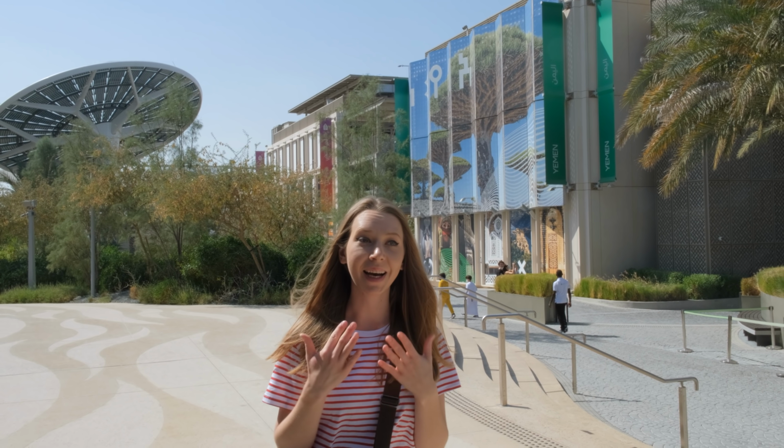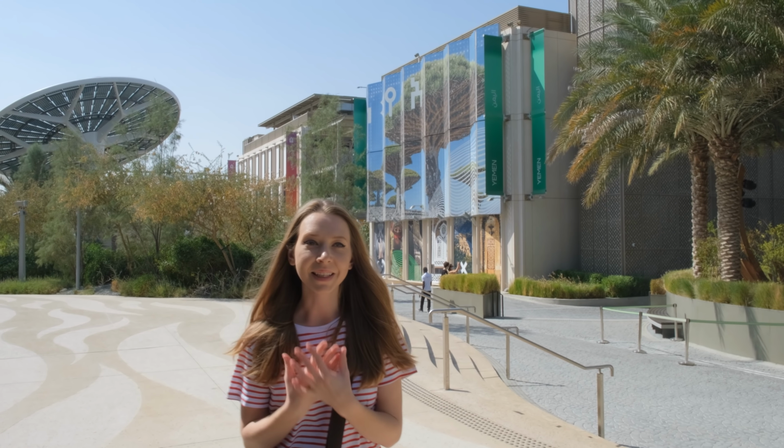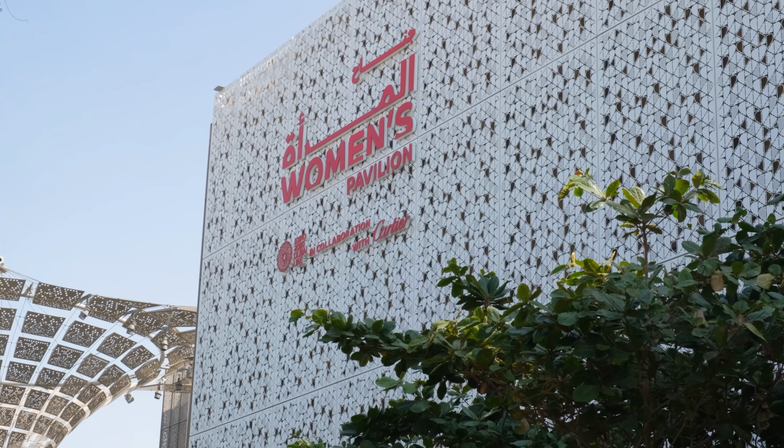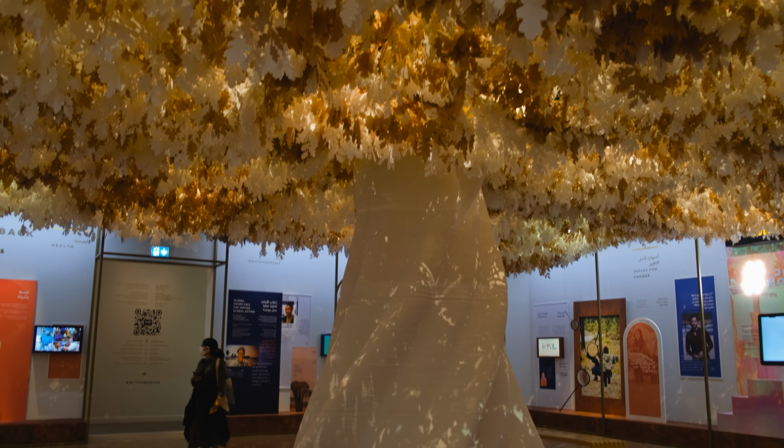The next pavilion I personally can recommend to visit when you're in Expo because it gave me goosebumps. It's not a pavilion of a specific country, it's a pavilion for all the women, about all the women, and actually they talk about very serious problems.